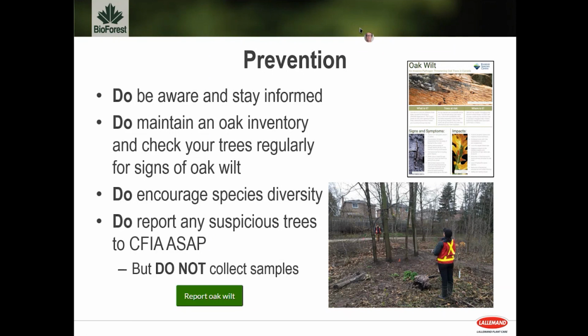Second point is do maintain an oak inventory and check your trees regularly for signs and symptoms of oak wilt. Get familiar with the oaks on your property, know where they are, how they're looking, kind of get that baseline reading, and this will help you notice any changes more readily. The best time to survey is midsummer when the changes in the foliage would be most noticeable. So you're looking for that early onset rapid leaf bronzing and leaf drop, usually happening in July when things get hot and dry. And remember with oak wilt, you're likely to see it appear in pockets of mortality and decline.